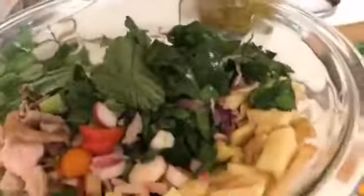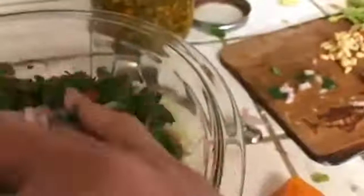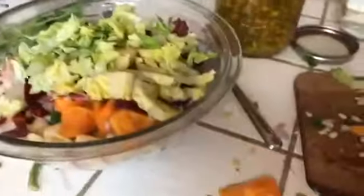So what I'm going to do is throw in the onions, and I love to have little spikes of crunchy fruit. I could have done a pear, I could have done something else. So I'm going to put that in. I'm going to put in the radicchio. I'm going to put in the lettuce here. And that's going to be a very delicious, very filling, and wonderful salad.